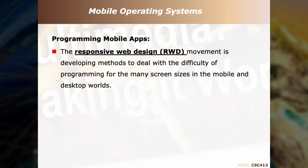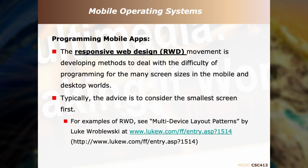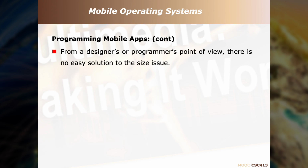The responsive web design (RWD) movement is developing methods to deal with the difficulty of programming for the many screen sizes in the mobile and desktop worlds. Typically, the advice is to consider the smallest screen first. For example of RWD, see Multiple Device Layout Patterns by Luke Wroblewski. From a designer's or programmer's point of view, there is no easy solution to the size issue.